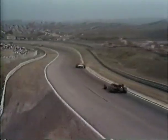And behind Palmer, Warwick is now under considerable pressure. Derek Warwick in the other Renault is under considerable pressure from not only Jacques Laffite now, but also Teo Fabi in the other Brabham. We'll have more ESPN Auto Racing 84 action from Zandvoort after these short messages.